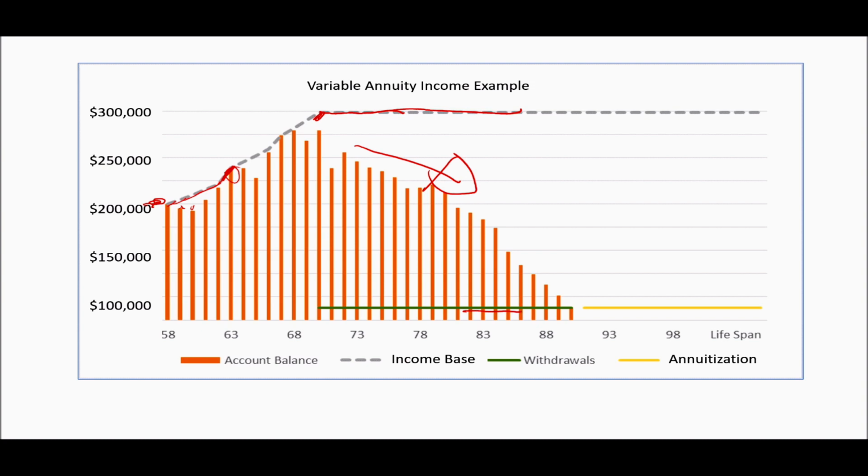As I mentioned earlier, the withdrawal base is reducing our account balance as well as the fees. So you see at some point in the future, it's going to run out of money. And this is when it really turns into annuity. You get this thing called annuitization. So basically it just allows you to keep receiving those income payments for the rest of your life. So if you're worried about outliving your money, that's basically what these annuities do.